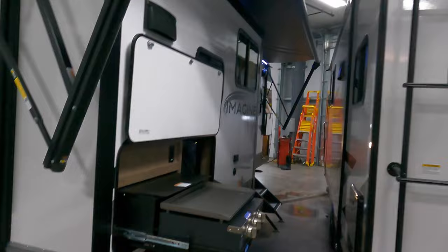huge power awning, propane hookup right there for your cooktop, got a plug-in right there for the waffle maker. This folds up to protect everything. Fridge right there. TV hookups and 110 power. So you can watch the Twins game.